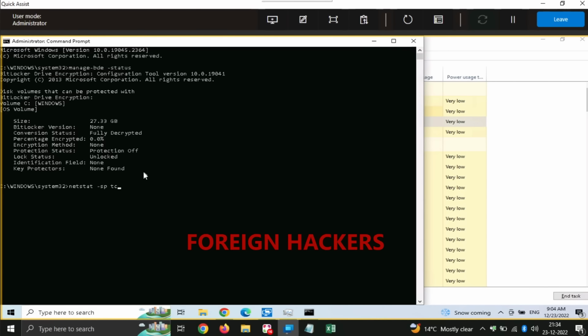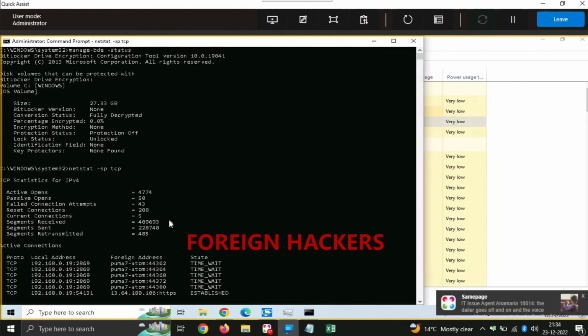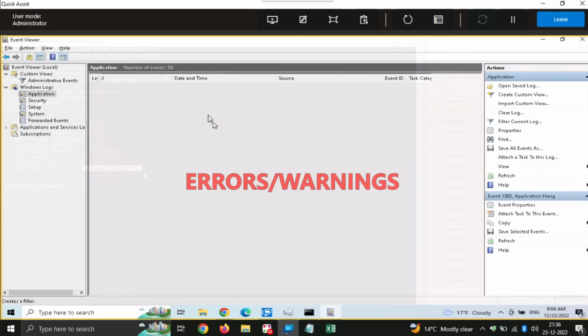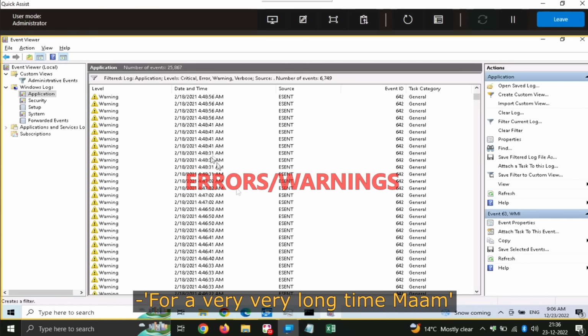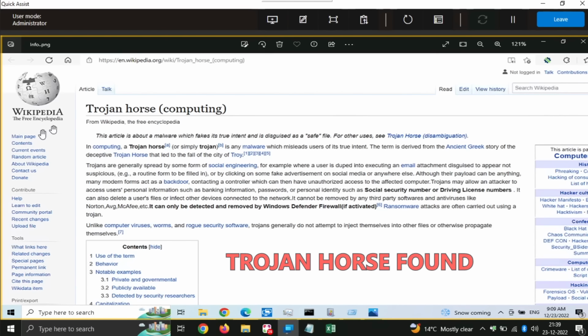Now if I check, there are some connections who are trying to take your information out. Currently you have 5 connections who are intruding your information. Do you see the protection status? Protection is off. Your IP is fully decrypted. There is no lock status and there is no key protection. So ma'am, you got 25,867 warnings and errors. Do you see? And these warnings have been trying to warn you for a very, very long time, ma'am, that your computer is in a trouble, your IP is in a trouble, somebody is trying to intrude your information and everything like that. Now ma'am, this is Wikipedia, largest global encyclopedia. Trojan horse computing. Trojans are generally spread by social engineers, ma'am. They get into your computer through email attachments or by clicking on fake advertisements or social media anywhere.